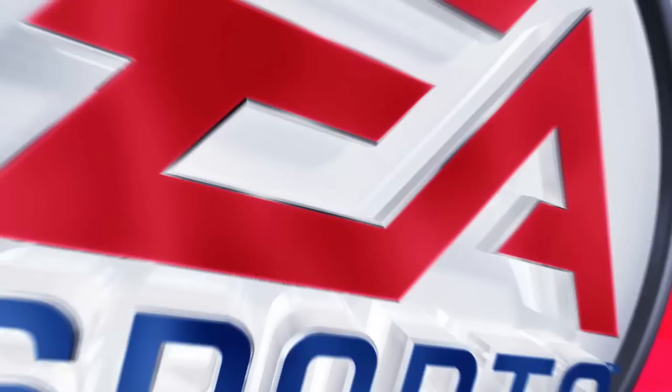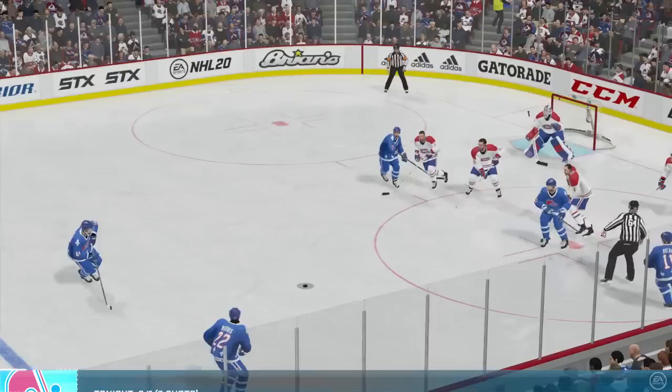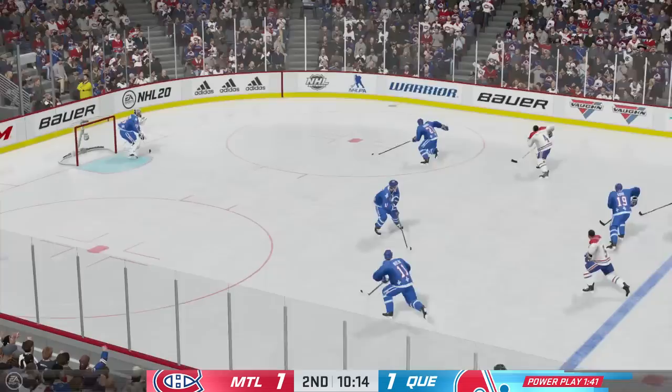Power play unit going back to work. Doesn't matter whether you've had one or 10 power plays, the fundamentals of it are the same. Win the draw, get the puck to the point, try and spread the penalty killers out. 9 minutes, 28. Knocked away. Angles it over to Jeffrion. Fires it into the offensive corner.